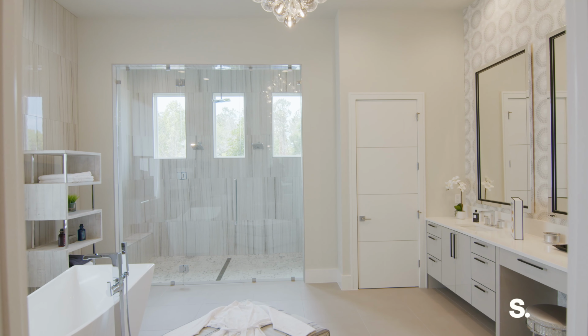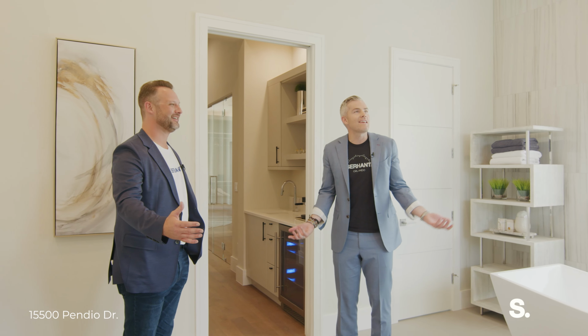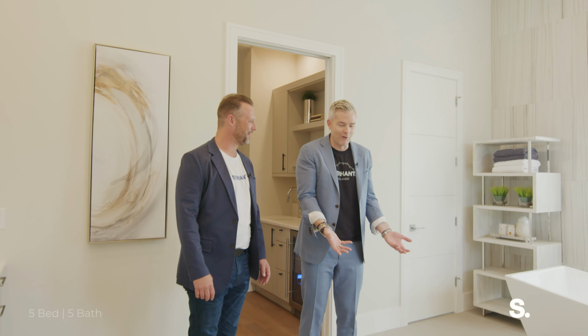Primary bath. This is not a bathroom. This is a full... yes, look at this. This is like the Aman Spa in New York City. I know. I mean, look at this. The bathroom's so big, you have to have extra furniture in the bathroom.